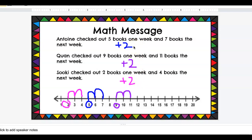You see that? And our question was, what is the library's rule for giving children books from one week to the next? What's the rule? Oh, on the next week you have to get 2 more books than you did the last week. Wow, can you imagine all the books you'd have if that was the rule at the library?